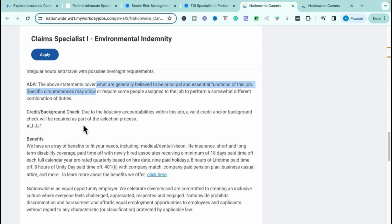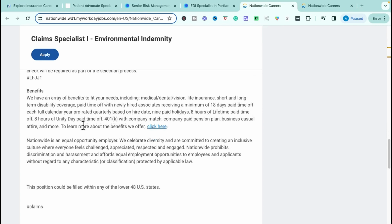You'll also get paid holidays, 8 hours of lifetime paid time off, 8 hours of Unity Day paid time off, a 401k with the company match. You also get the company-paid pension plan, business casual attire, and a slew of other things as well. So really great, phenomenal benefits for this role.